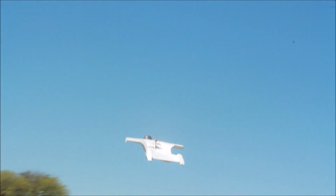Nice. Just nice tight loops. I'll do another loop. All right. Come down low first. Low level loop about 60 feet off the ground.